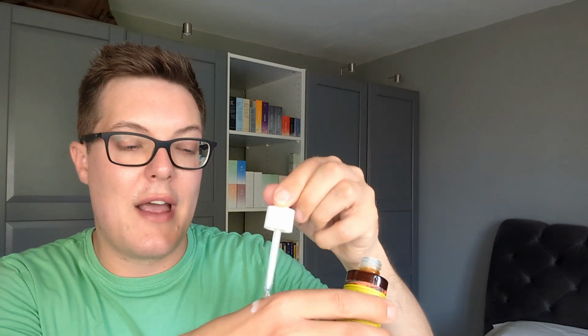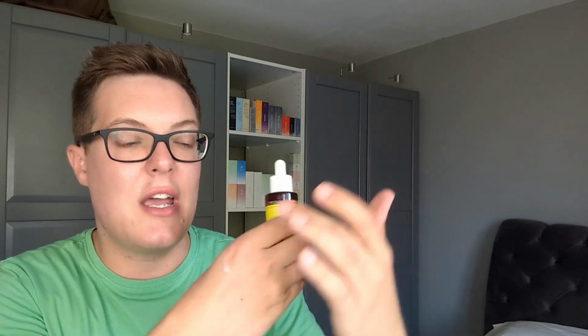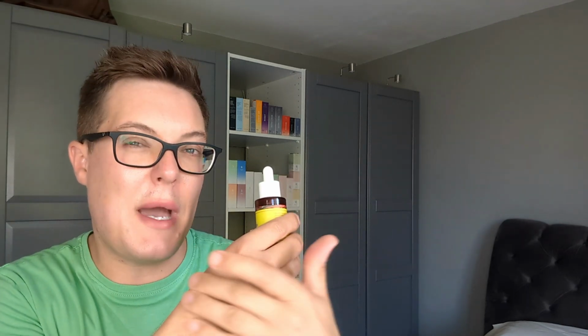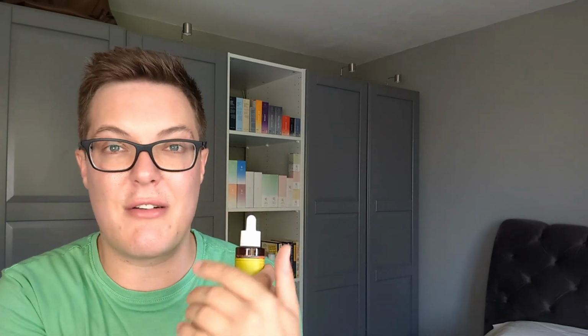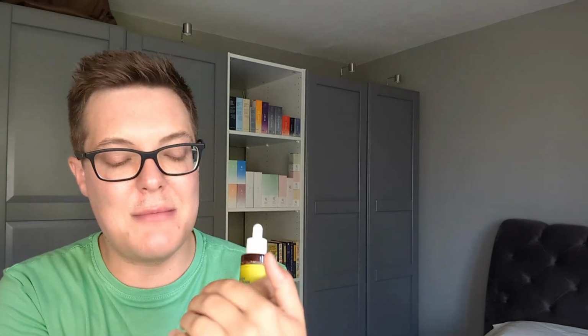If you see how that applies, it actually just glides onto the skin and leaves behind a little bit of hydration too. This is nice because a lot of hyperpigmentation serums, the multi-active ones, can be a little stripping and drying on the skin. Not with this, it actually adds back to the hydration.